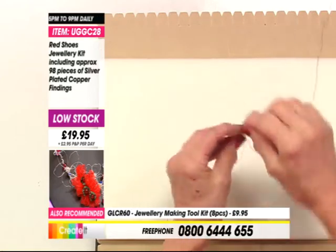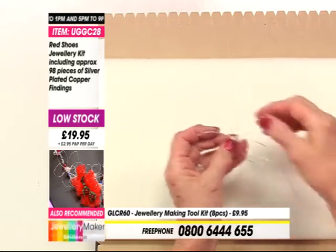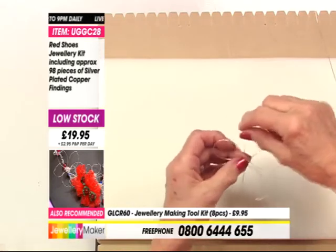And then you do like a 4-leaf clover then? Yes, it is actually. So just move those round. And then you could do a 4-leaf clover.